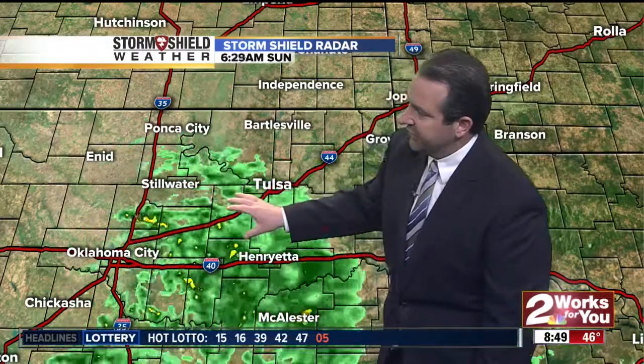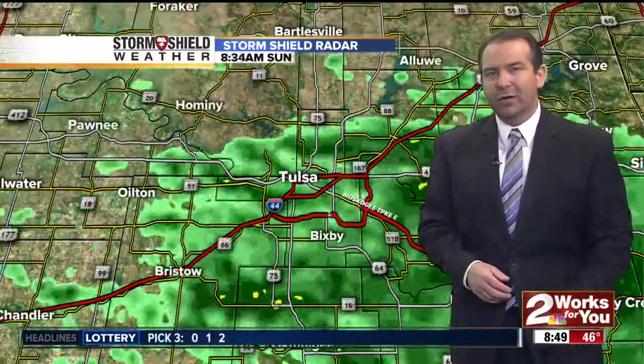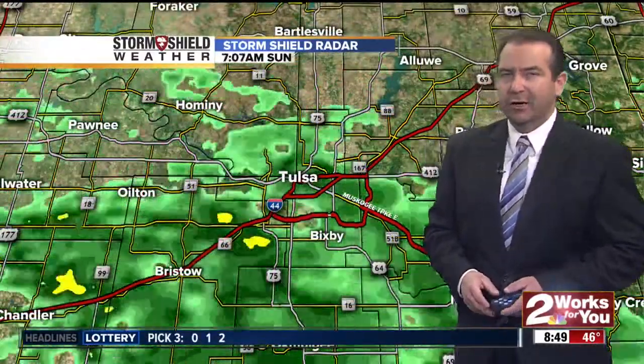You notice out to the west, still some scattered showers between areas around, just say Stroud back to Chandler and Oklahoma City. You notice it does break up just a little bit as you move toward Interstate 35. So that will eventually work our way. We'll see just hit and miss showers later on this morning into the early afternoon hours. Looks like most of the rainfall pushing on out later on this evening.